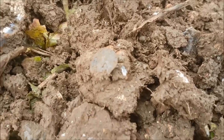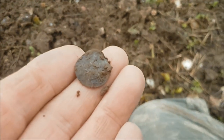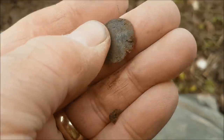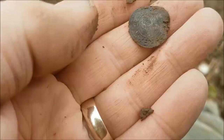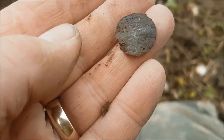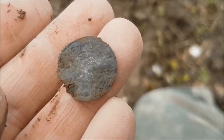There we are, we're up and running. It's January 2021. I've got my glasses on, they're steaming up. Pretty damn cold, balaclavaed up. But I'm pretty sure we've got a hammered here. I think that might even say Rex around the outside of that, which means that's going to be a Saxon hammy.